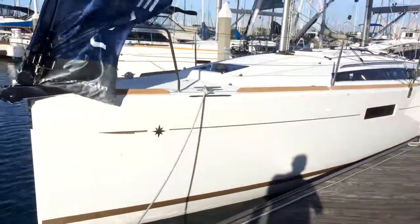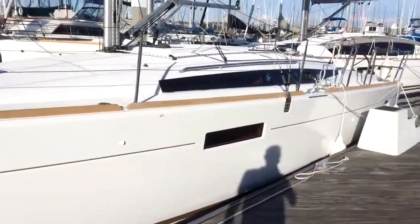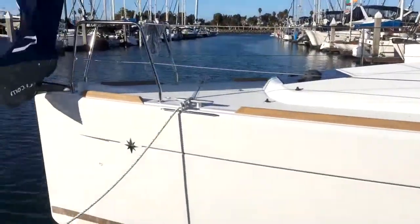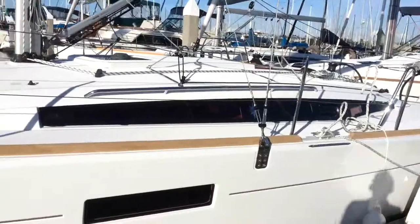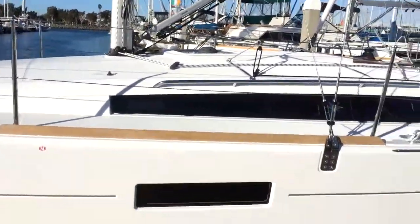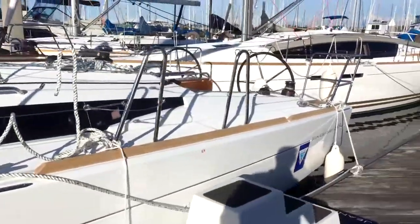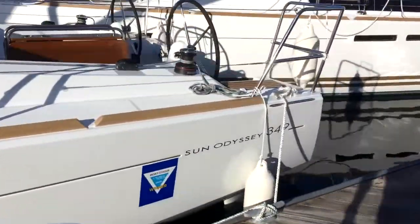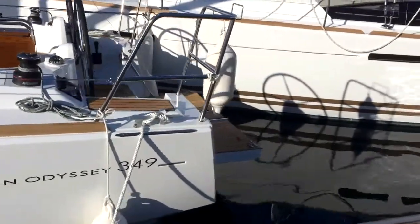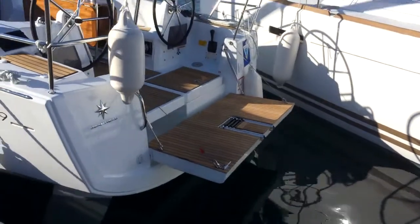The new Jeanneau 349 recently won 2015 Boat of the Year in 2 categories. She features many of the same design features as the larger boats in the Sun Odyssey line. As you can see, she has the same low cabin top, the sleek window design. Looking back at her, we have the twin helm layout. And as we come further back, you can see the drop-down transom.